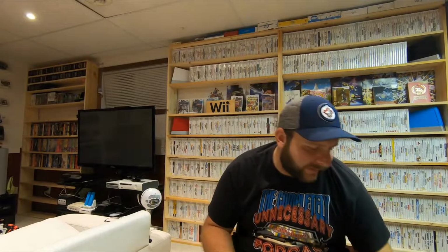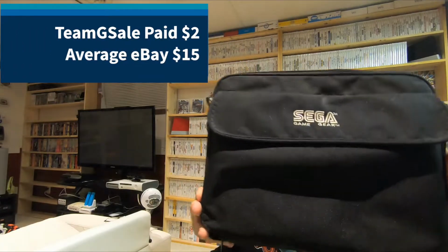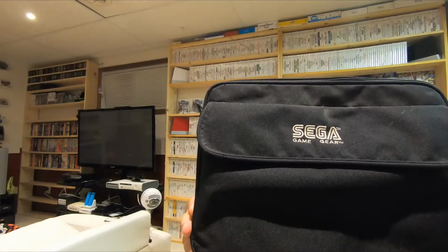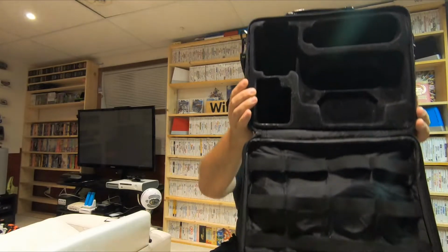Often they never do. And she sent me pictures of a Game Gear lot, and I right away was very interested in it. So everything that you're going to see here, I got for $20, which was totally fair. So the first thing is a Sega Game Gear carrying case. And this is very cool. It actually holds all your games and your Game Gear, everything like that.